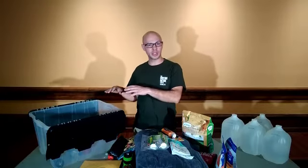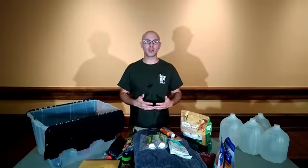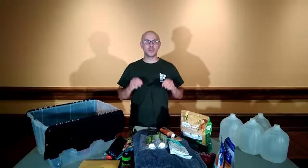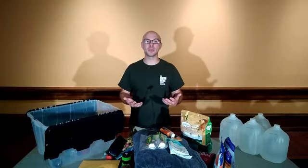Remember to periodically check your kit and replace items that have expired or are no longer working. Although we can never be fully prepared for every situation, by making this kit and having a plan, you will dramatically improve your odds and your family's odds of staying safe and healthy during any emergency.